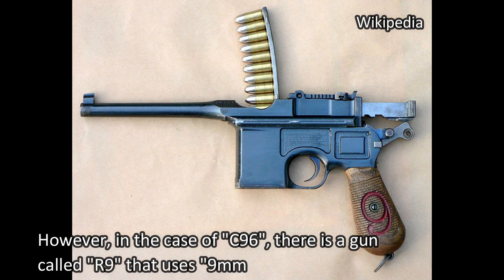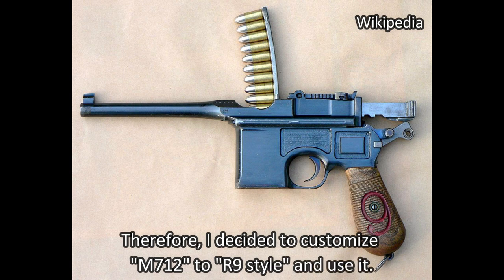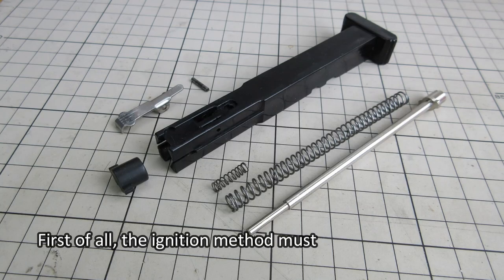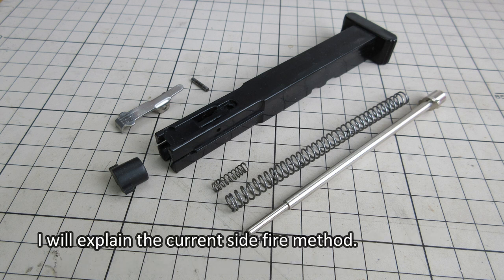However, in the case of C96, there is a gun called Red 9 that uses 9mm Luger in the variation. Therefore, I decided to customize M712 to Red 9 style and use it. First of all, the ignition method must be changed from side fire method to center fire method. I will explain the current side fire method.